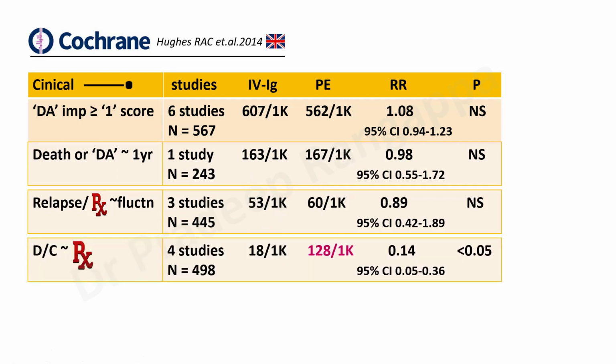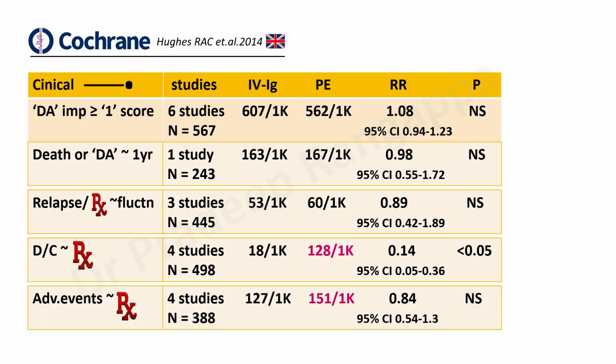And this is important: which group had a higher discontinuation of treatment. There were 4 studies which looked into discontinuation of treatment in 498 patients. 18 patients in the immunoglobulin group had to discontinue as compared to 128 in plasma exchange. So as you see, for patients who are subjected to plasma exchange, discontinuation of treatment is more likely. This is fairly understandable because of possible logistics and the vascular invasive methodology that is adopted to do this plasma exchange, and possibly hemodynamic instability. And this was statistically significant in this particular review. So which means to say IV immunoglobulin is much easier to administer and much better tolerated as opposed to plasma exchange, where discontinuation had to happen in a significantly large number of patients.